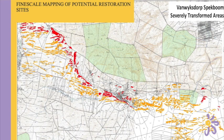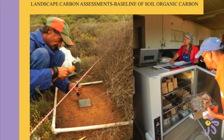Component activities include the implementation of fine-scale mapping of potential restoration sites by experienced botanists with the best knowledge of the Klein Karoo and the plants of the Klein Karoo. As soon as we have signed the memorandum of agreement with the landowners, we bring in the Rhodes Restoration Research Group who can then do the landscape carbon assessments on all the planting sites. They do this with the help of some of the employees of the Jobs for Carbon project.